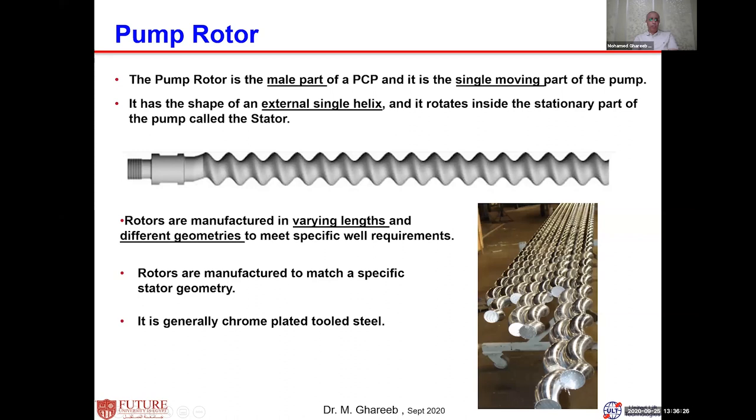They have different geometries, different sizes, different materials, different coatings, depending on your downhole conditions. In the market you'll find a variety of rotors, with different configurations, sizes, materials, coatings, and lengths. Generally, the majority of people use chrome plating on the outside. However, the materials and configuration depend on downhole conditions, fluid properties, and how much pressure I need to build. A lot of downhole factors will affect your rotors.